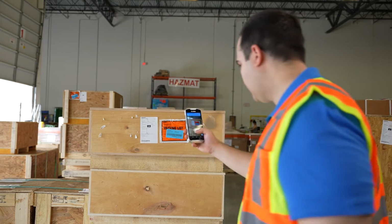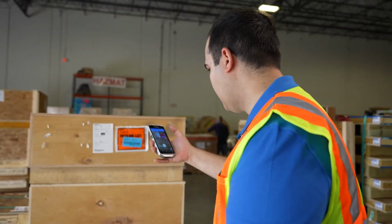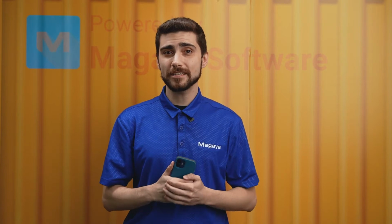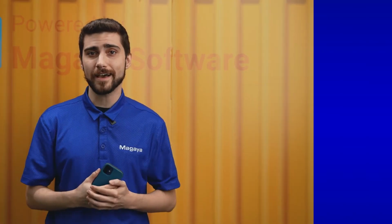Blind receiving means you don't have information about the incoming items, no existing warehouse receipt in your Magaya system, and these items are not defined in your system with part numbers. I'll show you the blind receiving procedure using only the app, not a dimensioner. Our other videos in this series show how the dimensioner works with the app.